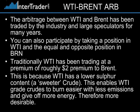That is because WTI is actually a better quality crude. It has a lower sulfur content. That's why it's known as a sweet crude. The more sulfur, the more sour the product. A lower sulfur crude will burn easier. It gives off less emissions and a lot more energy, so it's more desirable.